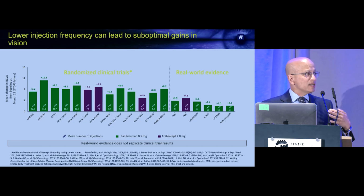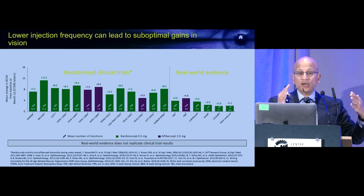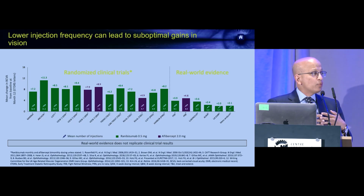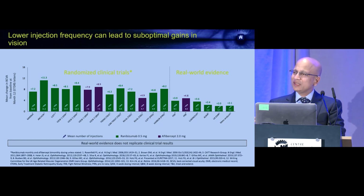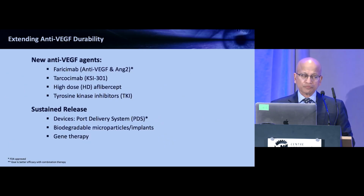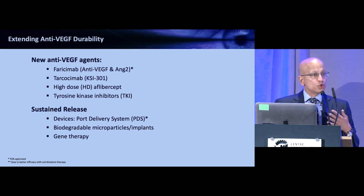When you look at that data slightly differently, sort of the majority of that graph is the clinical trial data. And you'll see on average, it's a 1.5 to 2 line improvement in pretty much all of our clinical trials. But when you start looking at the real world data, we just don't see those results. It's about half of that for the reasons we just talked about. So because of that, there's been a lot of interest and a lot of focus in having more durable treatments.